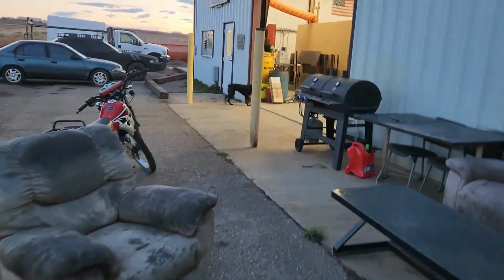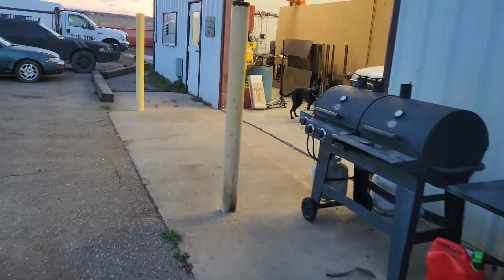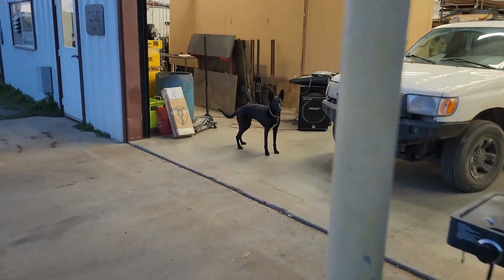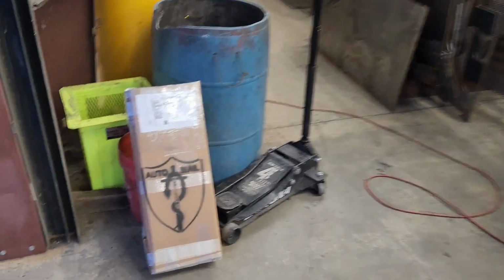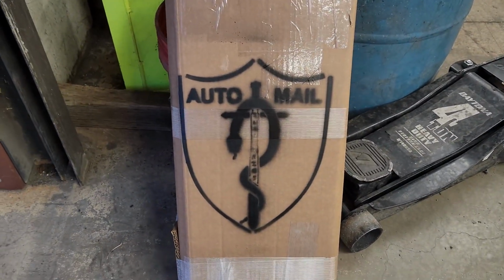Hey, bird! Bird's grown up a lot. She looks about the same, but she's grown up in attitude. Look at that. Automail Industries.